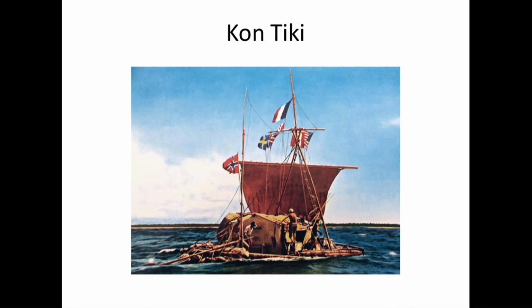But in the 1950s, Thor Heyerdahl, a Norwegian archaeologist, built a balsa raft to a South American, sort of Inca type design, and sailed it to Polynesia to test his hypothesis that the Polynesians were South Americans, that South Americans had colonized Polynesia and became the Polynesians. The fact of contact is now accepted. Heyerdahl's own hypothesis that it was the South Americans that colonized Polynesia is not accepted.